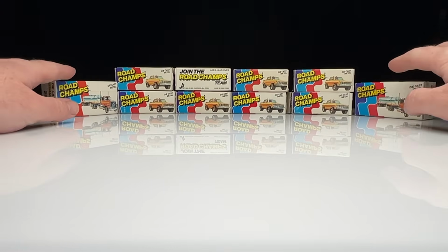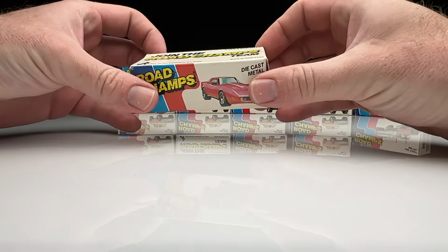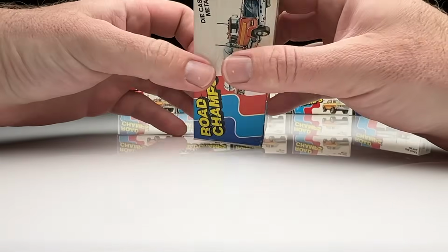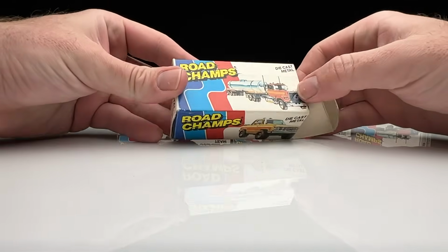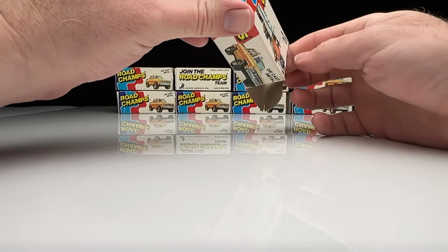So we're going to go ahead and take a look at them one by one. We're going to discuss it a little bit. I did look up Road Champs just a little bit. Now, if you're not familiar with them, which I kind of wasn't, we're going to start with this Kenworth COE cab, I guess, number 25. These are boxes, obviously. Very thick cardboard, very sturdy cardboard boxes.